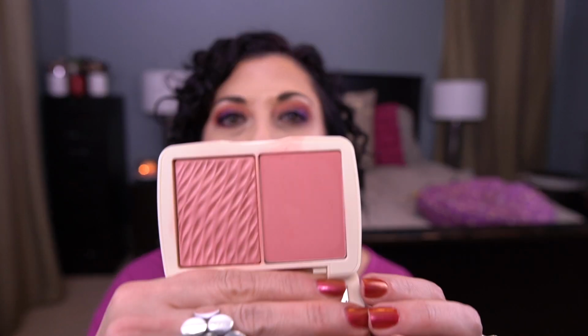So I'm going to add in the prompt for 063, which on my board is right above 061 and right below 065, which I'm also working on. So for that, the prompt is bulky packaging. So I'm going with a blush. And I'm going with a CoverFX blush. This and the Marc Jacobs blushes are kind of the most bulky items in my collection, packaging wise, that are singles. Although this isn't really a single, I guess it's considered a duo, but I would mix these two together.